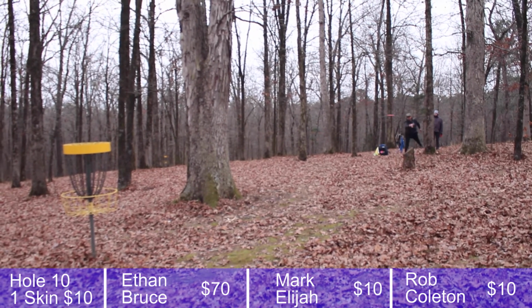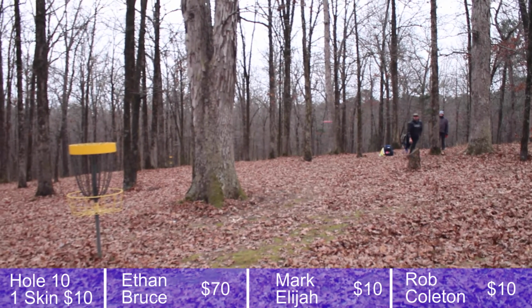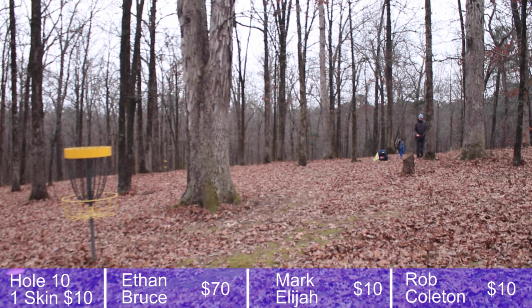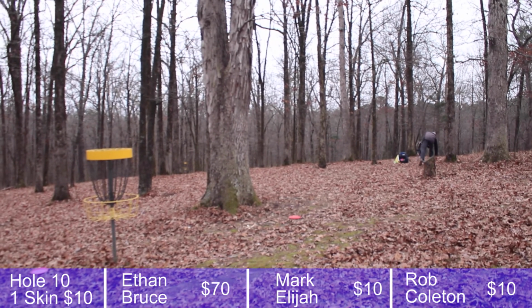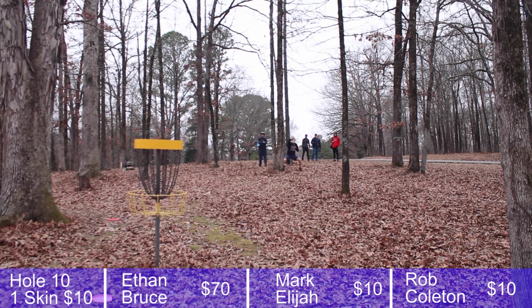Now we got some pretty far par putts coming, and we're pretty close for a birdie look. Hitting that basket there and spitting him right back out. That would have been a highlight putt for sure. Basket doing him dirty. Oh man, that would have put some serious pressure on you guys right here.